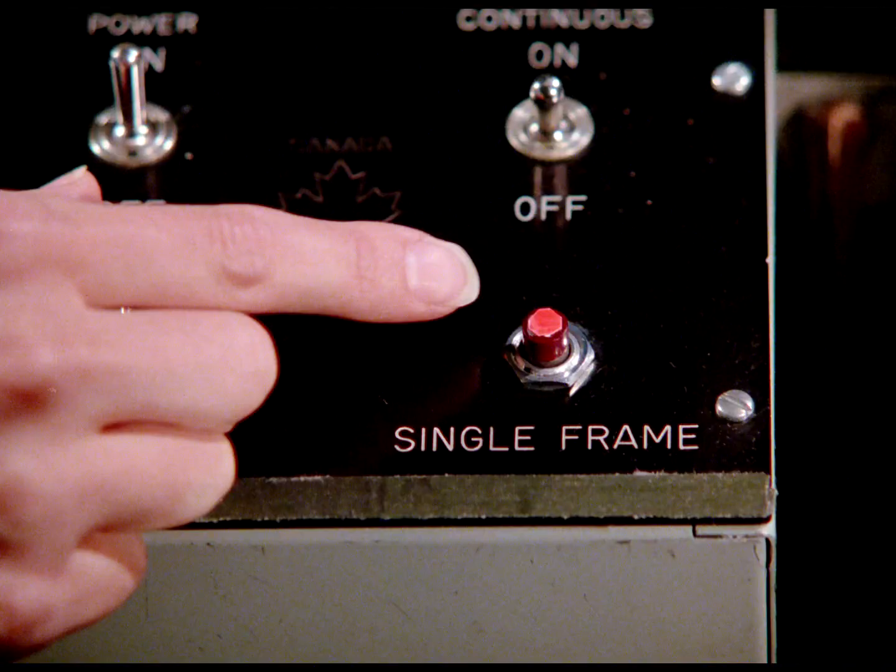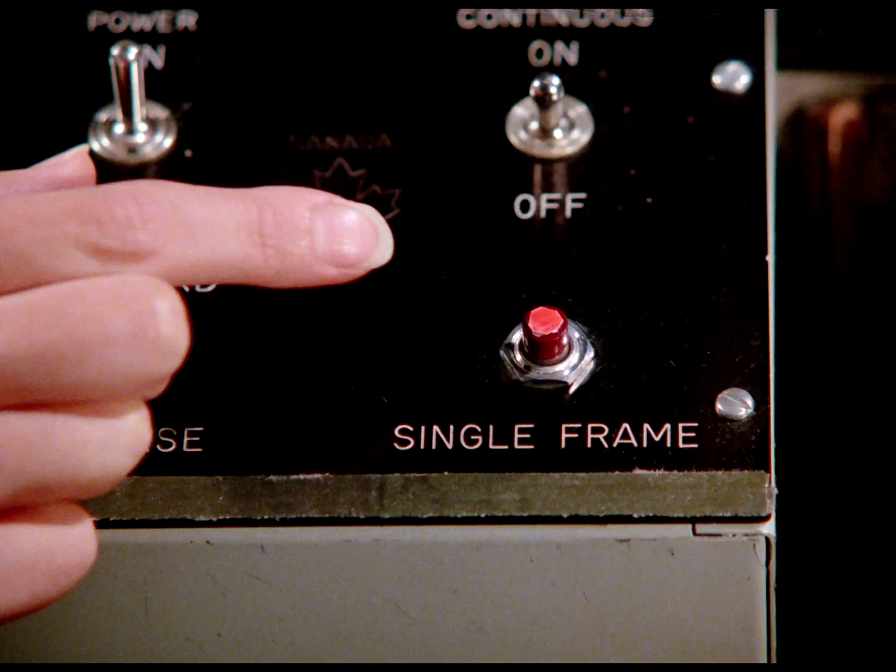In a sequence of single-frame movement, the shortest possible hold occurs when there is no change between two adjacent frames. There.